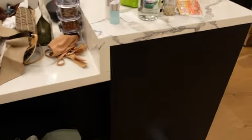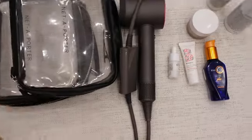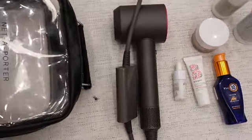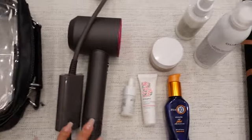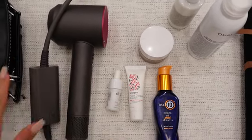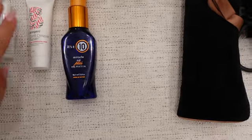Okay. And then all my supplements and such I pulled aside. I got these toiletry bags from Net-a-Porter, and these are perfect for travel. I pack two. One is for my skincare, and a whole other one is for my hair care. And I do travel with my own Dyson Supersonic blow dryer because it's the only thing that dries my hair without damaging it.